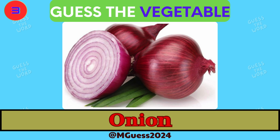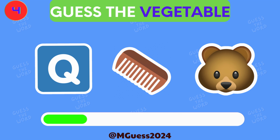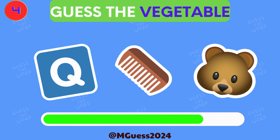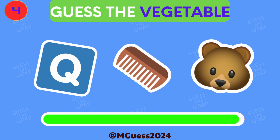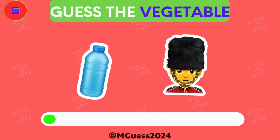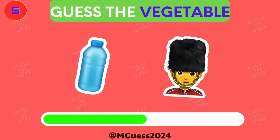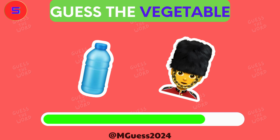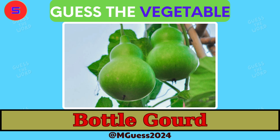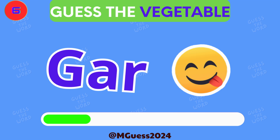Time's up. The answer is onion. Okay. Keep going. And time up. The answer is cucumber. Try to guess the name of this one. Stop. The correct word was bottle gourd. This is easy. Guess what this is?